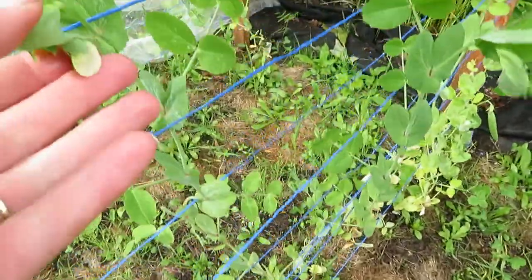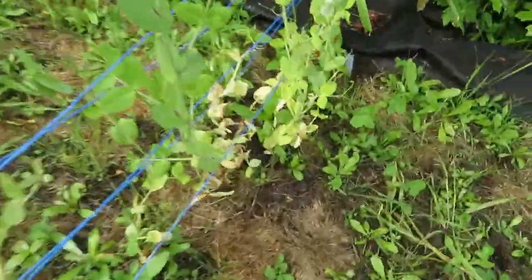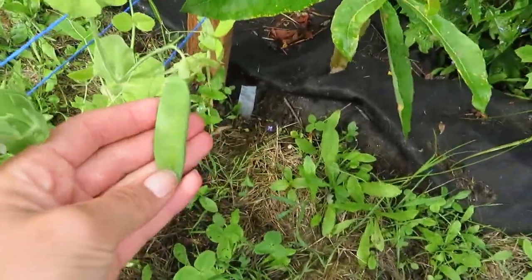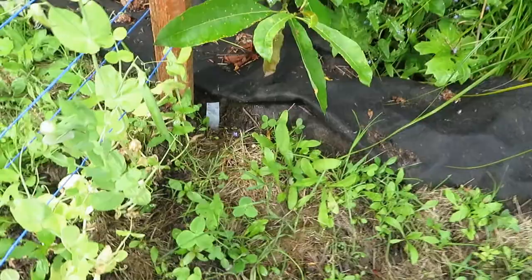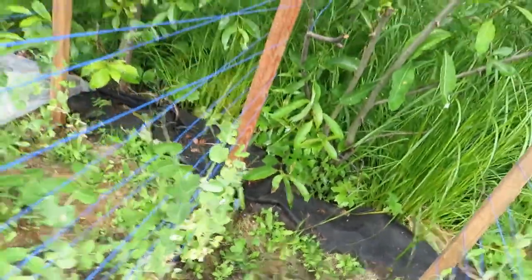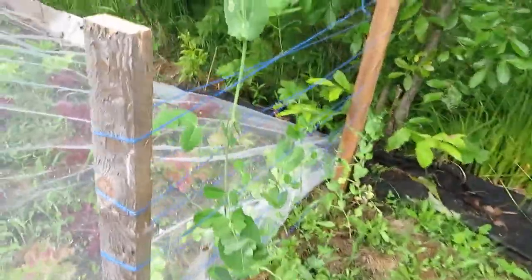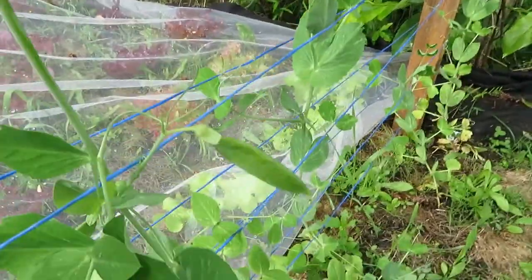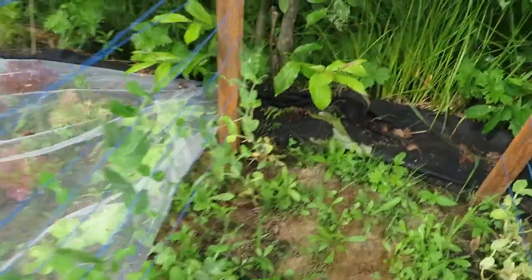And so you can see that we have some flowers, and also the first actual full-size pods are coming off of them. So there will be peas.